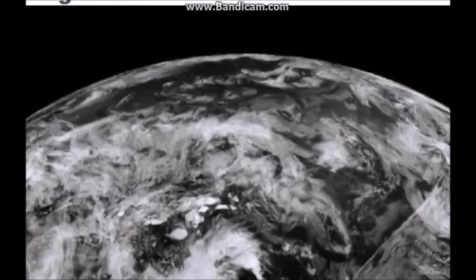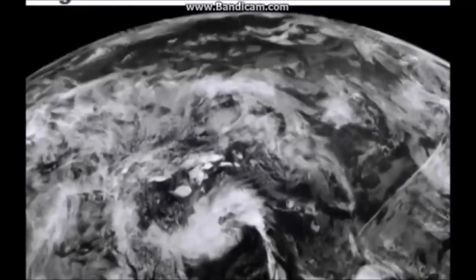So some of those are painted on. It is photoshopped, but it has to be. Then, yeah, of course it has to be, to sort of simulate the atmosphere. And fuck you. There are no pictures of Earth from space.